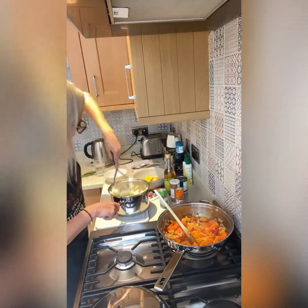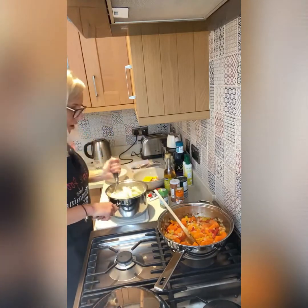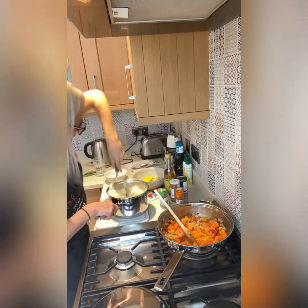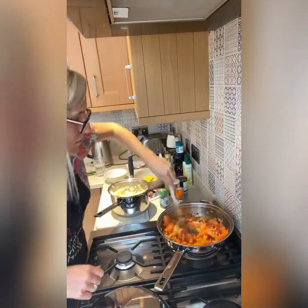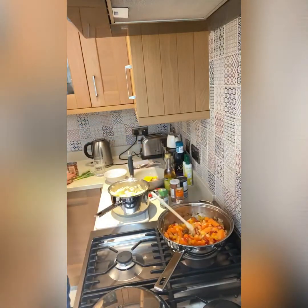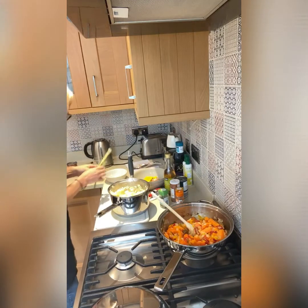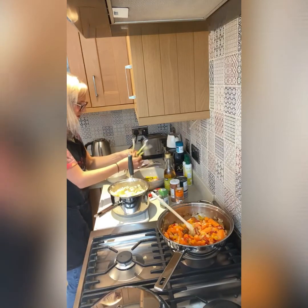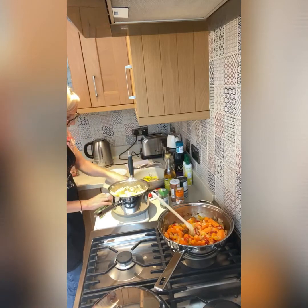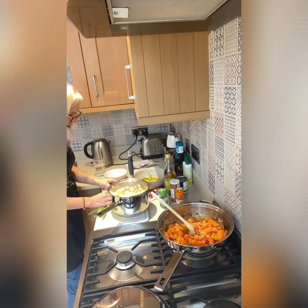I'm going to use up my spring onions as well because they're going to be off if I don't eat them. Look how creamy it is just for putting the egg in. Just mix that up. Right, I'm going to use these spring onions that I've got left, because they're going to go off. So we'll use them quickly and whack them in.